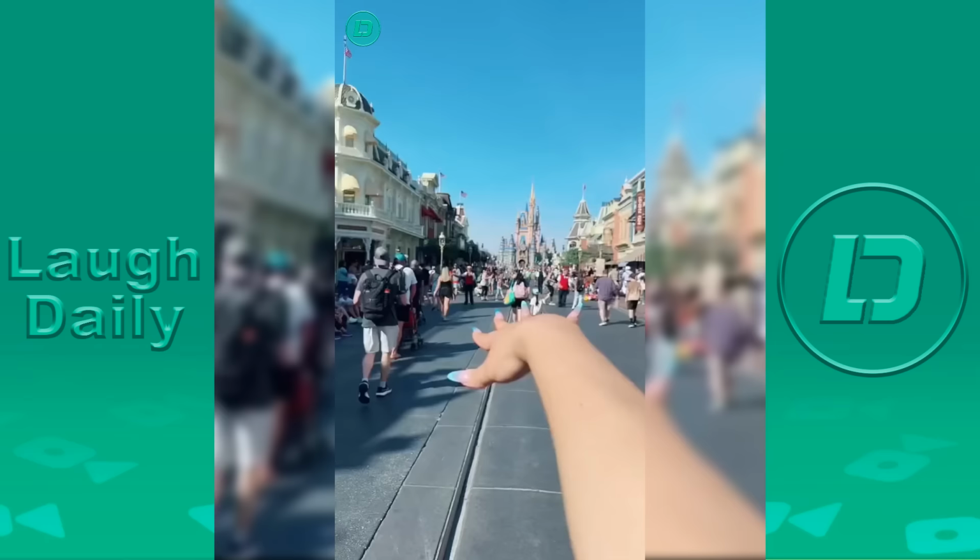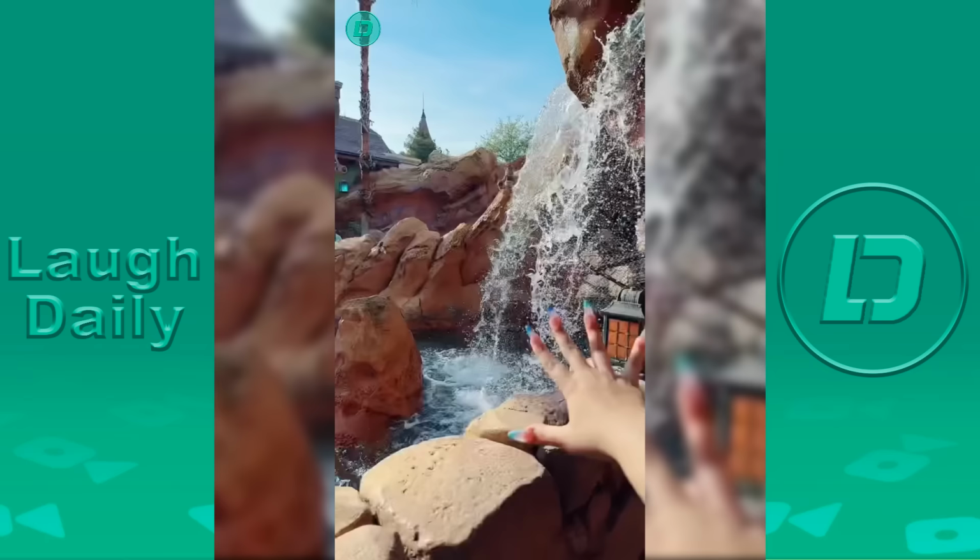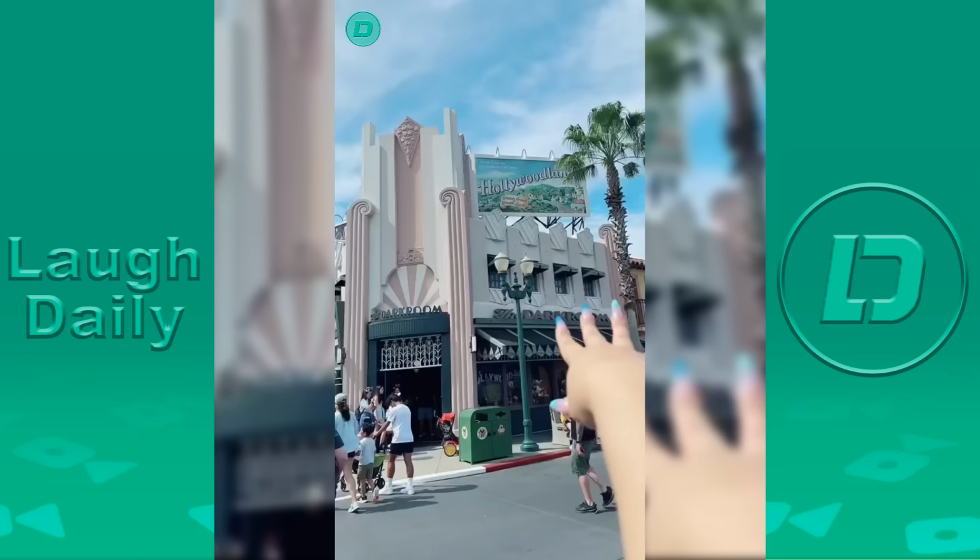What up? I'm at Disney World for the first time. Getting a bubble wand. Just makes everything better. Also, Pinocchio scares me. Going on the Little Mermaid ride. Oh my gosh, look at my nails. I bought the Jingle Hopper. This is so cute. Now I'm at Hollywood Studios.